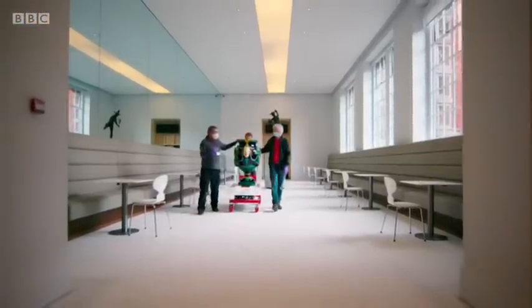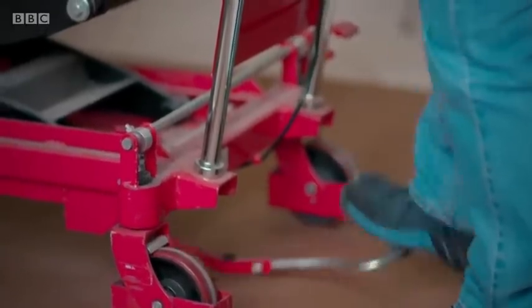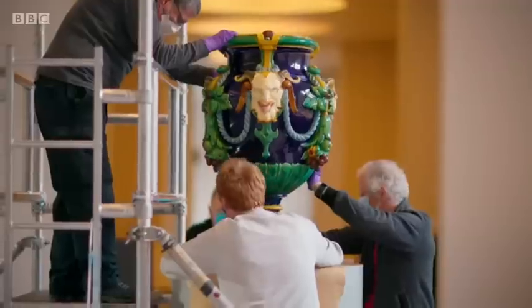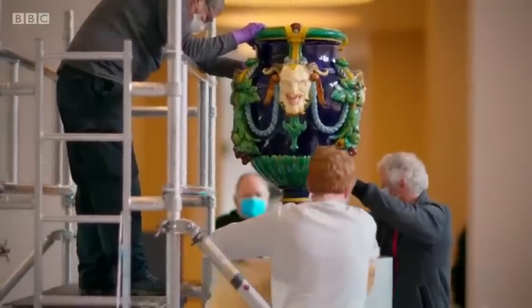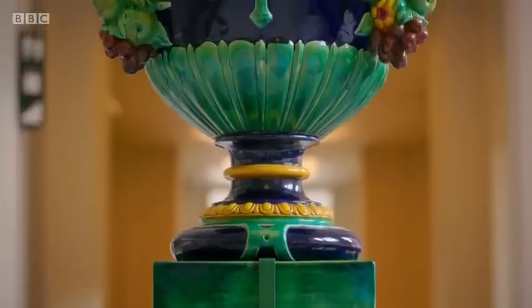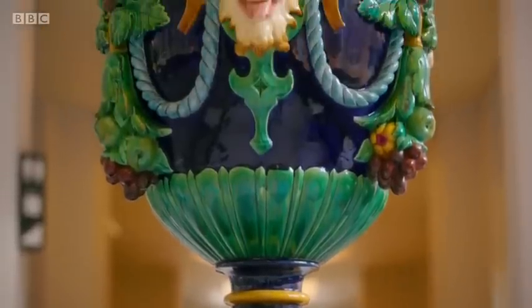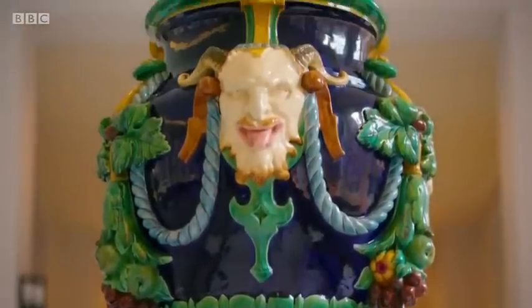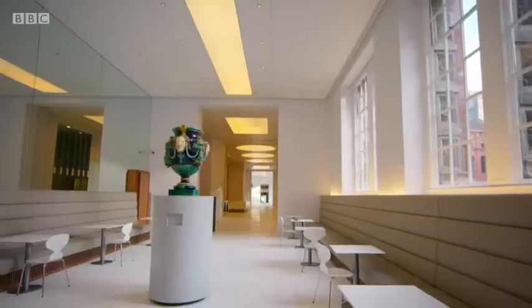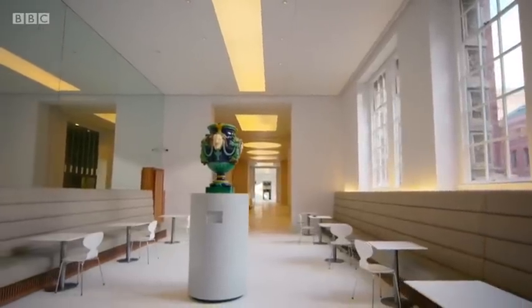In the cafe, the renovation is now complete. And another piece of craft and design created more than a century ago is ready to be put on display for the first time. Oh, that's a look. Yeah, that looks really good. At last, the conservation of the flamboyant Minton Majolica vase is finished. Just in time for the new cafe's grand opening.